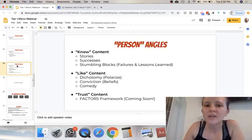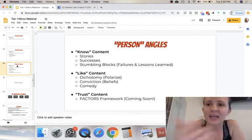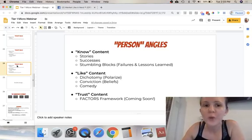So later on this week in the Facebook group, I'm going to teach you my factors framework, which is how to come up with ad angles that help build trust so that people see you as a knowledgeable expert who they actually want to work with, and how you can segue that into your funnel so that they go into your funnel primed and ready to buy.